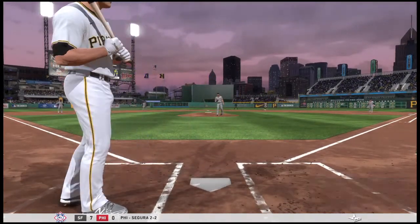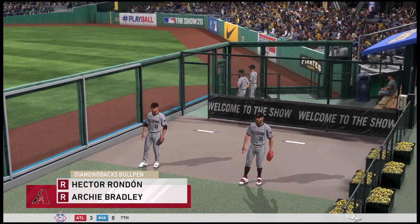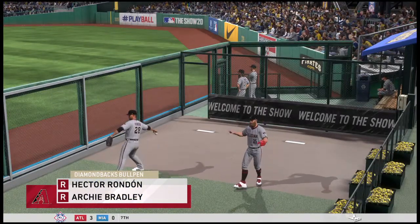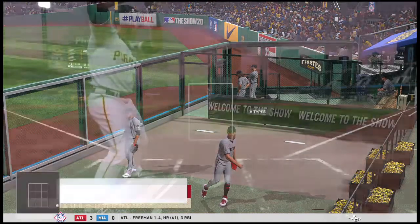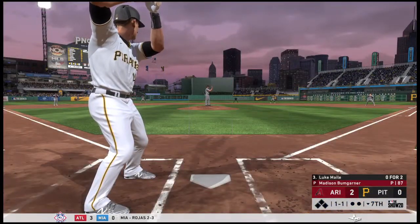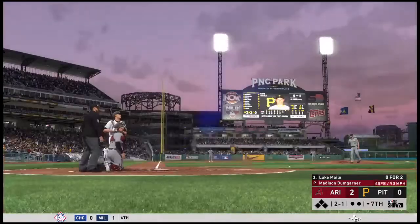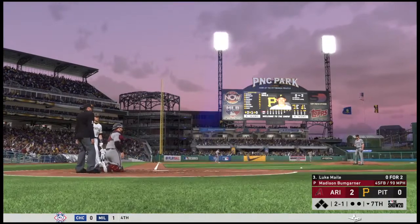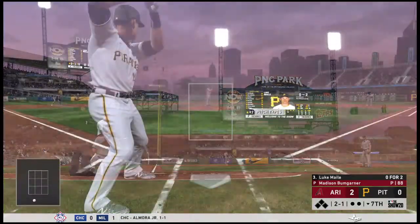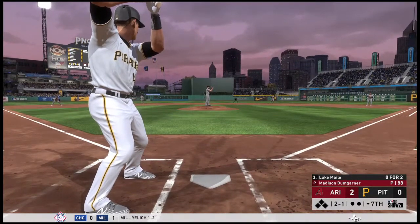One and one. Couple of righties starting to loosen now in the bullpen. The 1-1 is taken for ball 2. A couple of strikeouts early in the game, but he's done a much better job in this at bat, trying to get ahead and put himself in a good hitter's count.